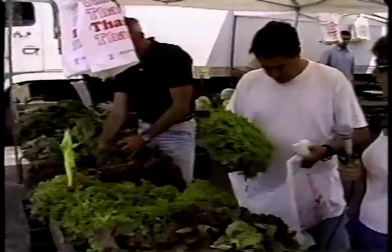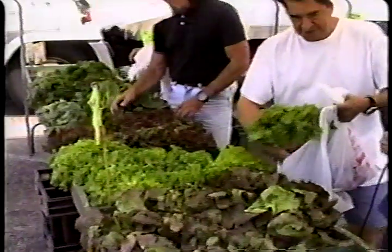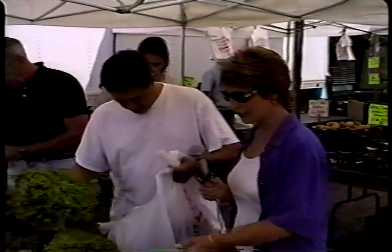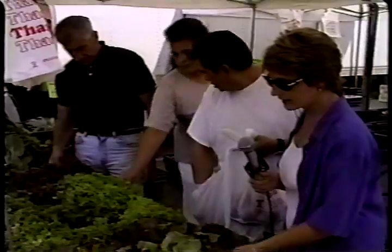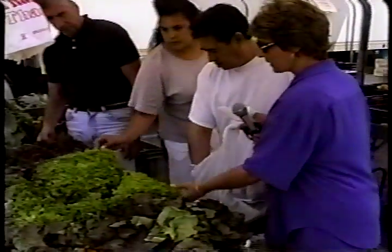Oh, wow, that's so beautiful. And here we are with the lettuces. We're looking at all the different fresh lettuce. This looks like a ruby leaf Boston lettuce, and then a green leaf lettuce.